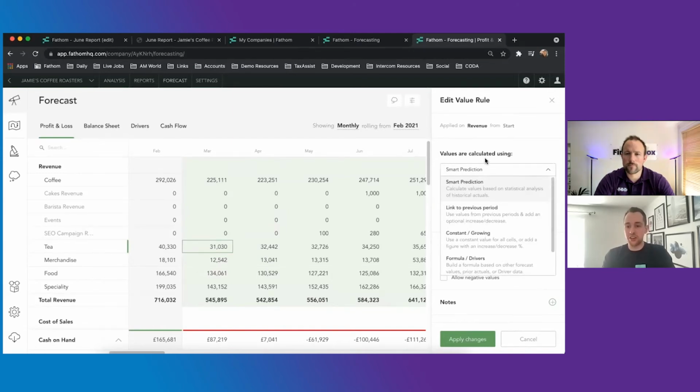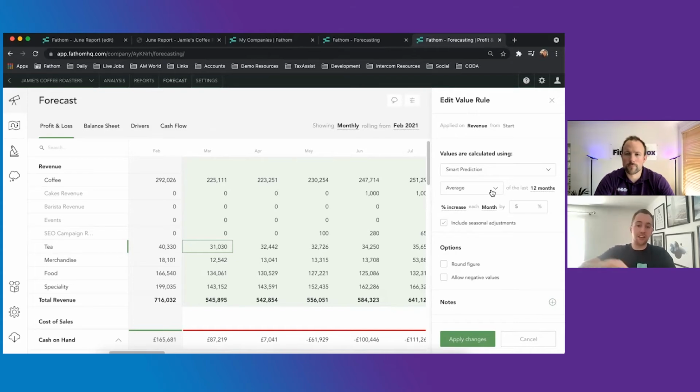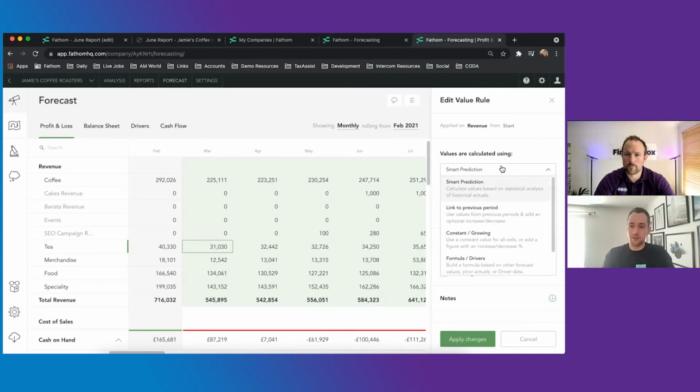So smart prediction essentially just looks at the last 12 months and creates an average, and that's how it forecasts. Or you can do a linear regression, where essentially it's creating a line of best fit going into the future based on what's happened in the past. But you can change this to 12 or 24 months as well. Set that back to average.